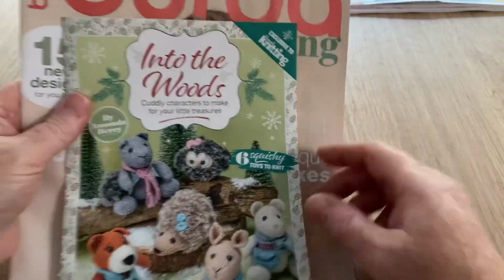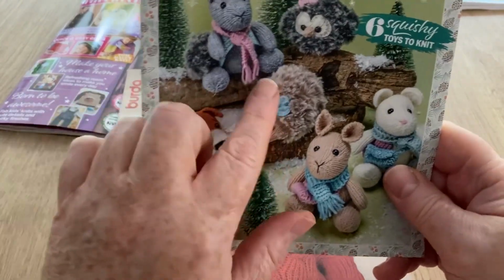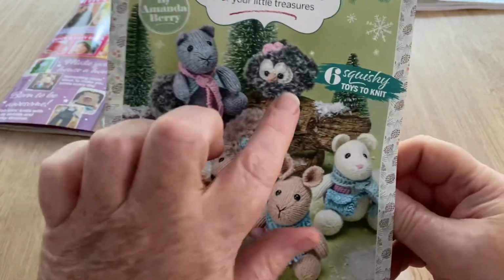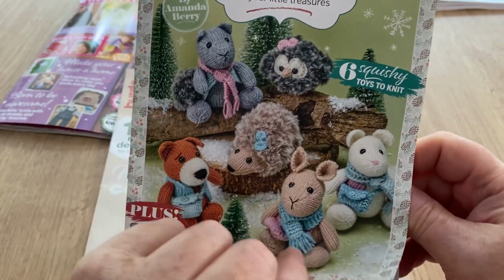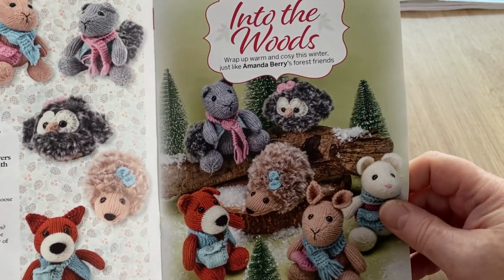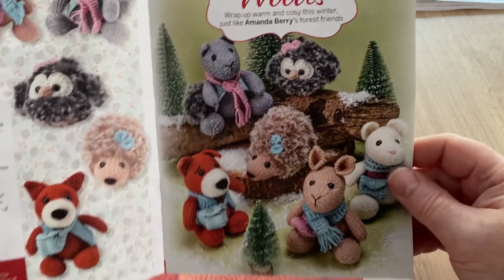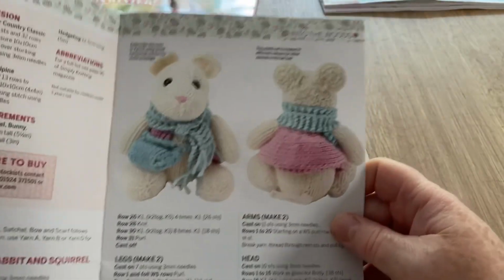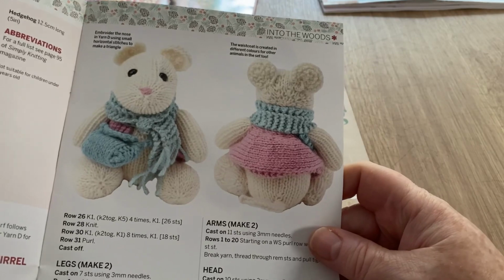So Into the Woods, 6 squishy toys to knit. And I can see straight away, I do have this yarn, or one very, very similar to that. And this one, because I have Chinchilla and Alpine, and they're both very similar. Whether it is it or not, we'll have to see. Wrap up warm and cosy this winter, just like Amanda Berry's Forest Friends. They are sweet. Oh, look. He is cute. And she.